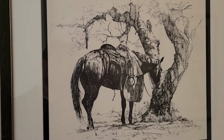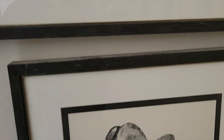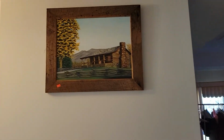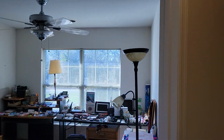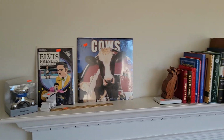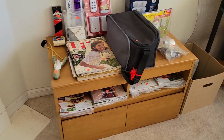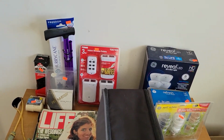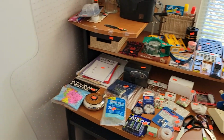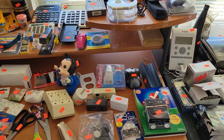Okay, and turn around this way and show you these guys. All right, I'm going to go this way into the master. First, we'll take you into the office. Lots of office supplies, books, Elvis. Guys, there's so much here, I can't even begin to tell you. Wow, look at that. There's more than I've ever seen in a single house, I think.